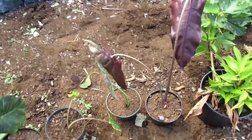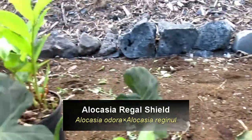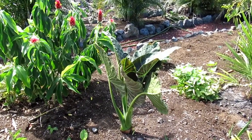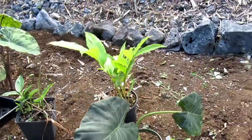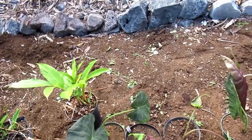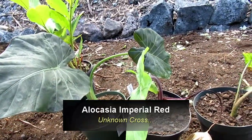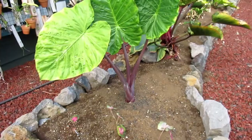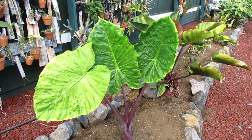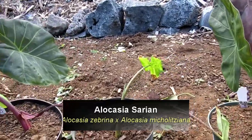Then I have two Alocasia Regal Shields. These may not look like much at the moment. These are divisions. These will explode when they go on the ground. This is Alocasia Imperial Red. And then Alocasia Cerean.